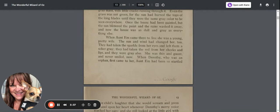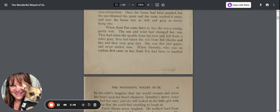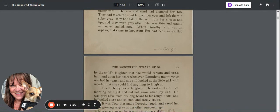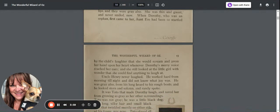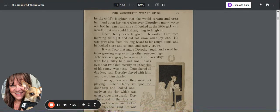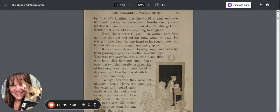When Aunt Em came there to live, she was a young, pretty wife. The sun and wind had changed her, too. They had taken the sparkle from her eyes and left them a sober gray. They had taken the red from her cheeks and lips, and they were gray also. She was thin and gaunt, and never smiled now. When Dorothy, who was an orphan, first came to her, Aunt Em had been so startled by the child's laughter that she would scream and press her hand upon her heart whenever Dorothy's merry voice reached her ears, and she still looked at the little girl with wonder that she could find anything to laugh at.